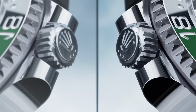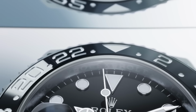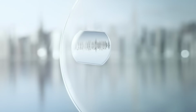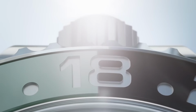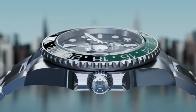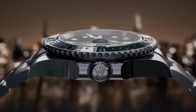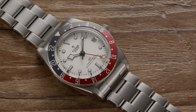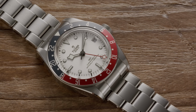Now, as equally iconic as the Submariner is the Rolex GMT-Master II. With its juicy duotone bezel and signature arrow-tipped GMT hand, it's great for telling time in 2 different time zones and was the original favourite of Pan Am pilots in the 50s and 60s.